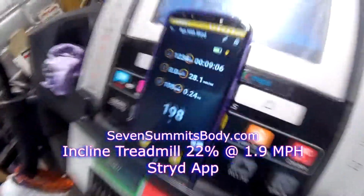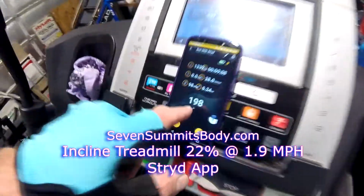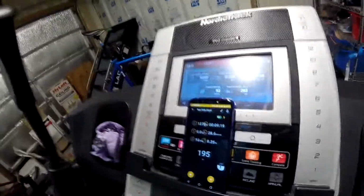I am at 1.9, haven't quite started power hiking yet, just walking. You see I'm not pushing. And 1.9, 31:35, 28:1. I'm at 198, 199-ish right there. My critical power, CP, functional threshold power, all those good numbers in Stryd, according to my 9 and 3 test, is 197. So this is supposed to be the best I can sustain for an hour.